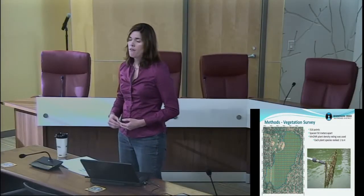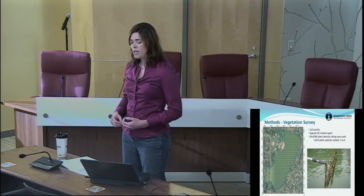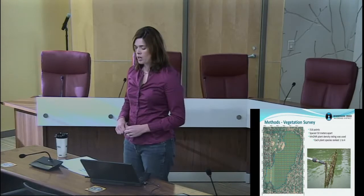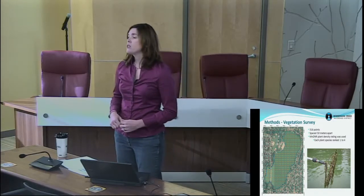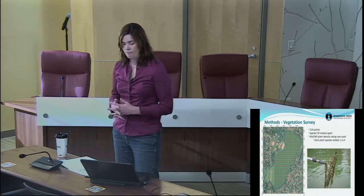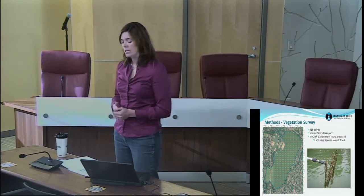Blue Water Science also conducted the vegetation surveys in the lake. They conducted point intercept surveys with 316 points spaced about 50 meters apart, and they followed the Minnesota DNR plant density rating to evaluate the plants in the lake.